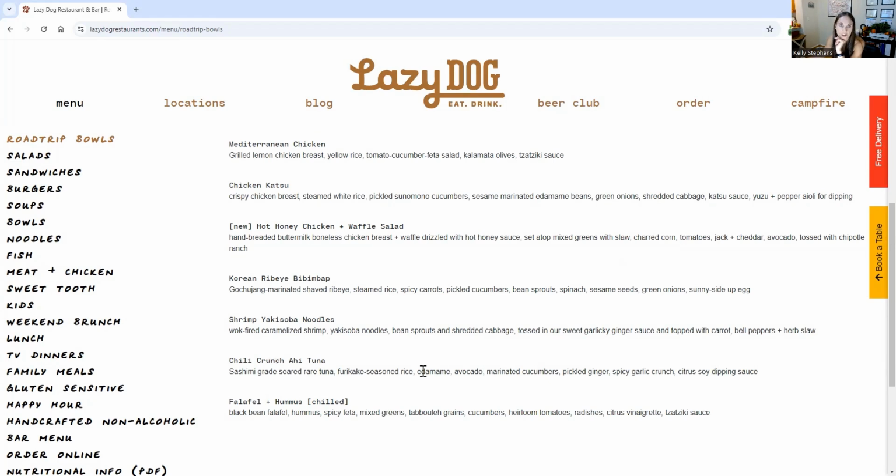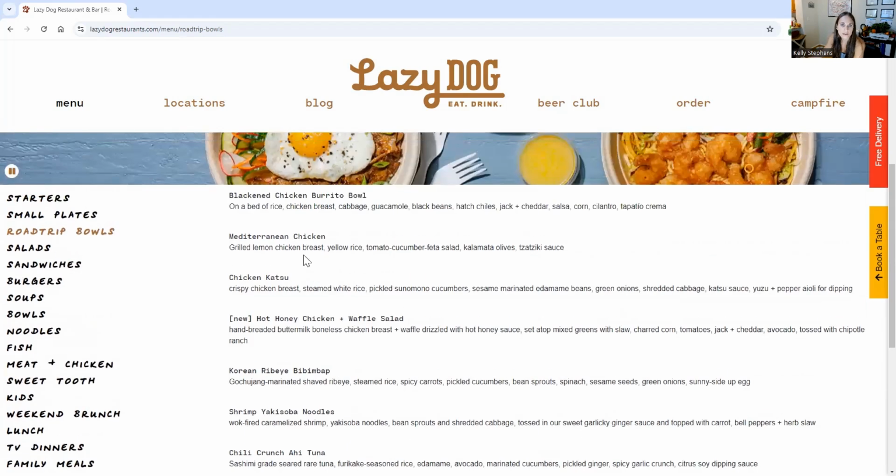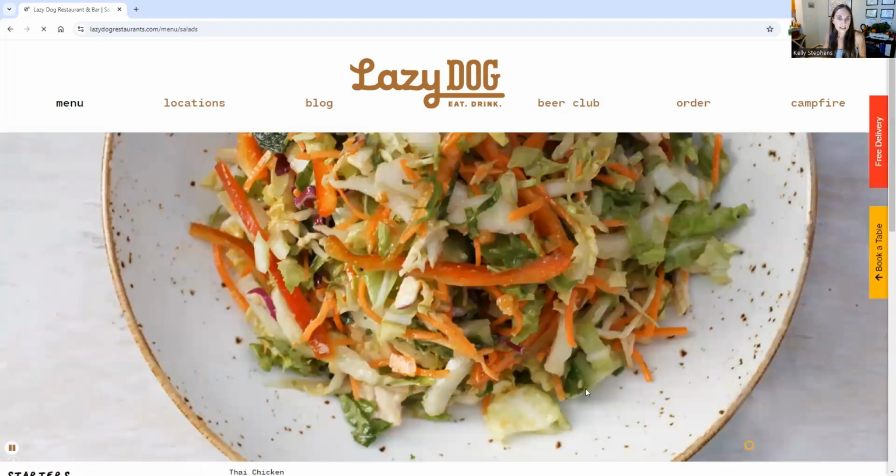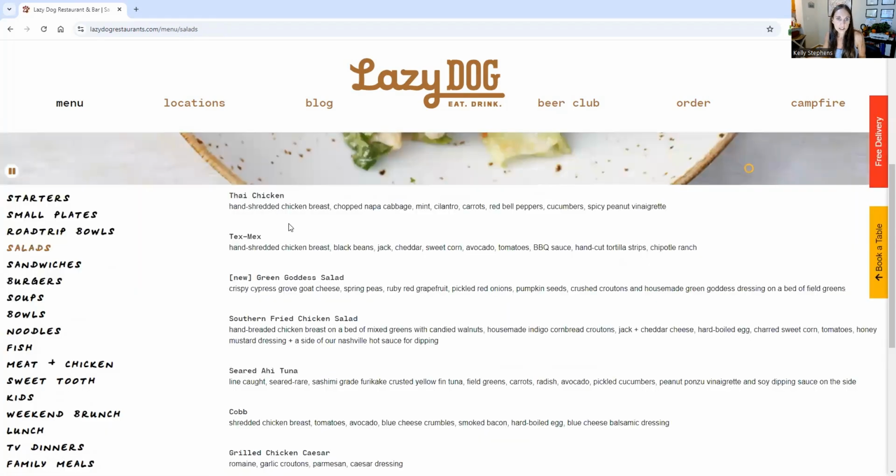I'm trying to think if you could change any of these. The only thing is that these have meat as their main attraction. And so you're going to be paying quite a bit of money for the meat in the meal. And typically when you take that out, they don't really change the price on it, unfortunately. So I don't really like to order stuff like this because you're paying for the protein that we don't eat. Let's go to salads. You got a Thai chicken salad, Tex-Mex. Again, we're going to be mindful of the ones that have protein as the main attraction.